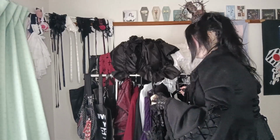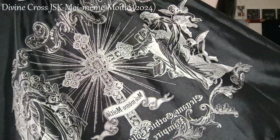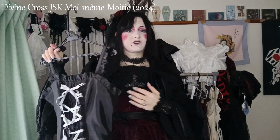I really love it. And talking about dream dresses, I also got the Divine Cross GSK from Moi-même Moitié. I mostly got it because I know that I would never be able to purchase the original GSK because it's reselling for too much, and I will never put 1,000 euros, or $1,000, in a dress. So I got this one new, and honestly the print is beautiful. I'm just a little deceived by the cut, so maybe one day I'll completely change the cut, I don't know. For now I've only worn it once, and I have difficulties coordinating it because the front looks weird with all the shirring. I have a big chest, so it's kind of deformed, it's not straight. I need to wear it more.